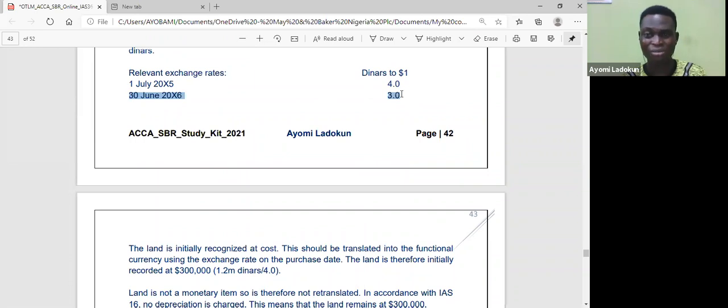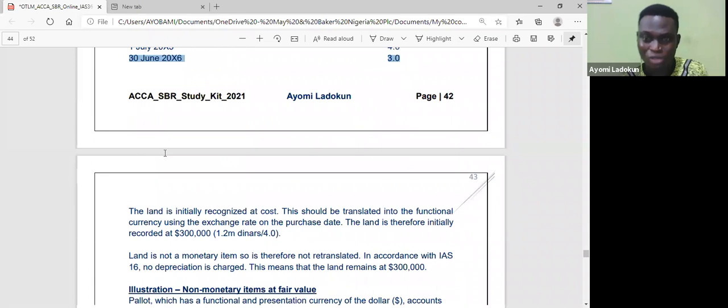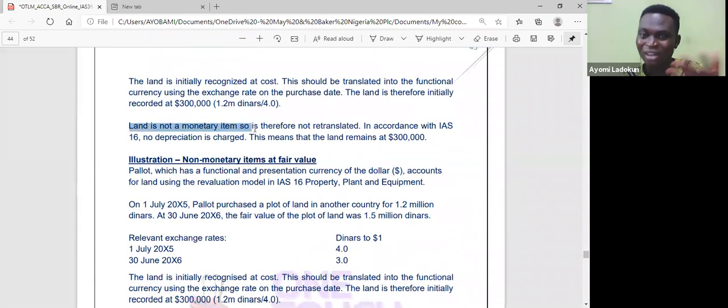Did you see the issue now? You are fine. You just put it there. So you will use it. You look at it. It said land is a non-monetary item, so it is not retranslated in accordance with that. So no depreciation is charged. So this means that 300,000 that you got here, that's what it remains as at the year end.